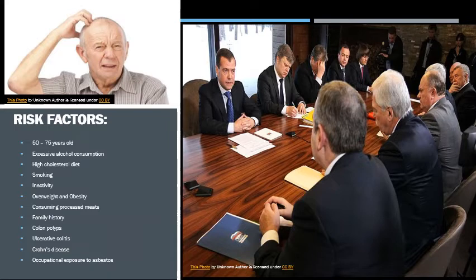Overweight and obesity increase the risk. This can be associated with that high cholesterol diet, the inactivity. Consuming processed meats. Having a family history of colon cancer increases your risk of developing it. So you want to make sure that if you have a family history, you are making sure you're doing your regular screenings.